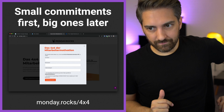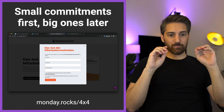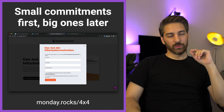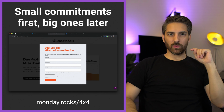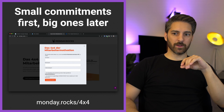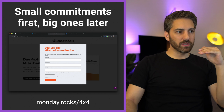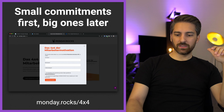The next thing is small commitments first, big commitments later. I see lots of forms that have 8 different fields to fill out and 3 checkboxes to tick. And you really need to consider, if you have not enough leads coming in, do I need all of those form fields? Do I not want to reduce it to the fundamental ones? Here you see the form that we built for the 4x4 employee motivation PDF. It's just first name, last name, email, consent for data processing, consent for the newsletter, and then the submit button. That is today the minimum.